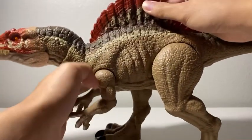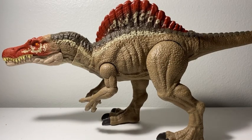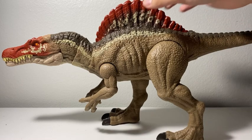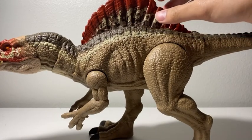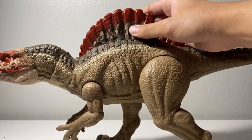Let's take a look at the figure from the other side. Pretty much the same amount of detailing. Then you got the sail right here. See all that exposed vertebrate. Oh, I've noticed about this one, compared to the sail on the Battle Damage Spinosaurus, that one is quite solid. This one is very rubbery and hollow.